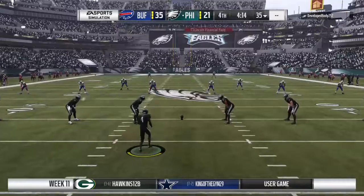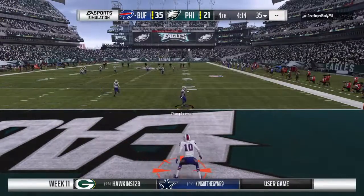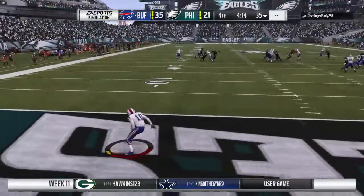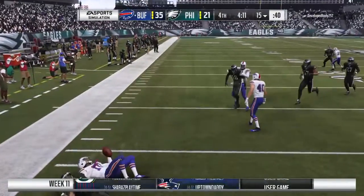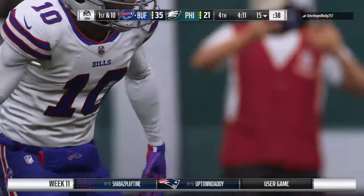Elliott now to kick this one away. This will be taken to the back of the end zone. And he'll probably wish he'd reconsidered here. It will cost him 10 yards as he's down at the 15.